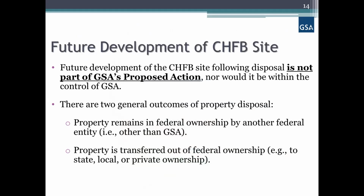Future development of the Chet Holifield Federal Building site following disposal is not part of GSA's proposed action, which is important to remember. Our action in this case would be disposal of the parcel and the building. Also, once we dispose of the property, we are no longer in control.